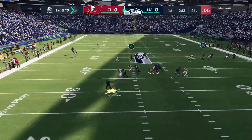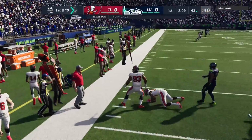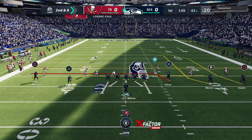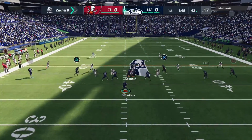Hey, alert. Out of the gun. Here's Wilson. Being chased out left. And now he's going to use his legs. Give him a couple on the scramble. It's 2nd down. Jason Pierre-Paul on the stop. A gain of 2. Brings up 2nd and 8 at the 43.